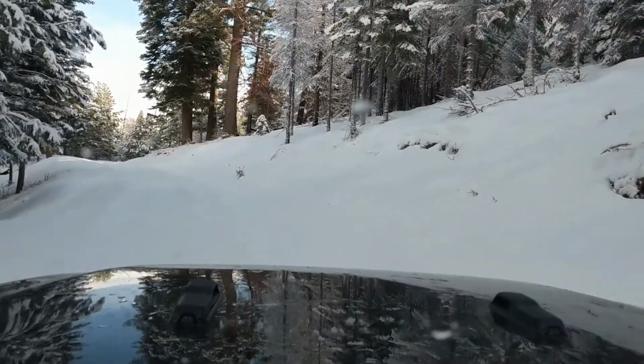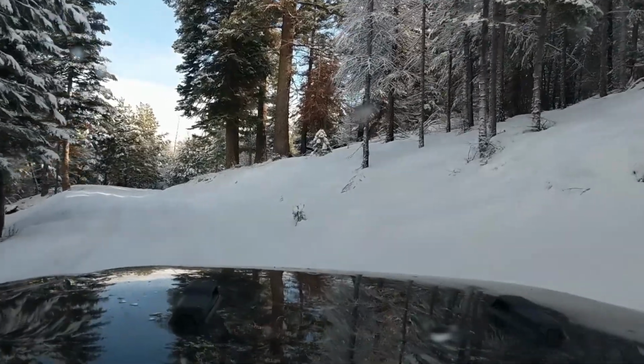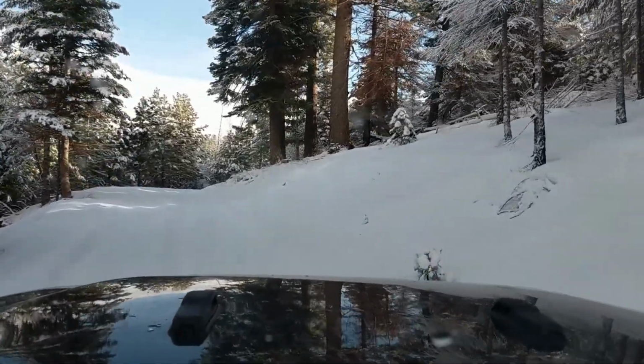It's like the road to heaven there when it snows. No one else will want it. Right?